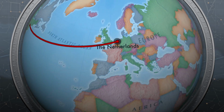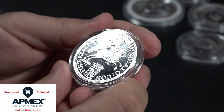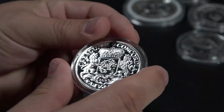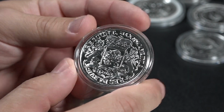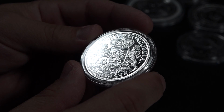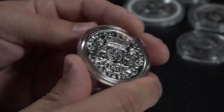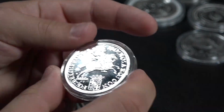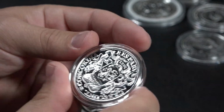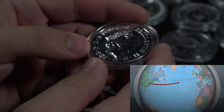Next, this is from the Netherlands. This is a coin I just picked up, the Ducaton Rider. So I'll be doing an in-depth video over this in time. This is considered a restrike, where they take an old piece of currency that was from a historical time and they basically restrike it, and that's what this is. They've put it into a 1 ounce silver version. Beautiful, beautiful representation.